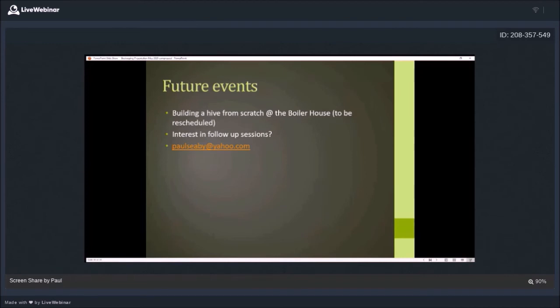One of the first questions Bart asked was about different races of bees. So I suppose it means subspecies of bees, or different strains, and how you can tell one from another. Good question. I don't know if I'd be able to answer that question.